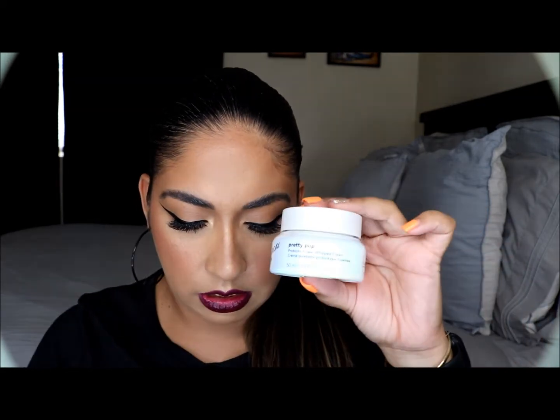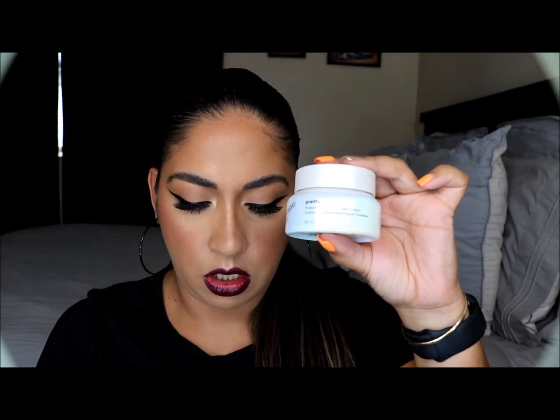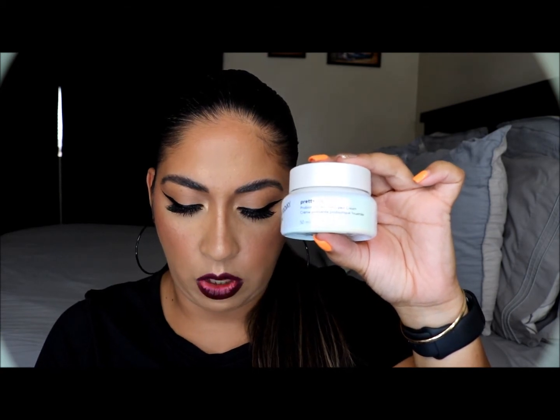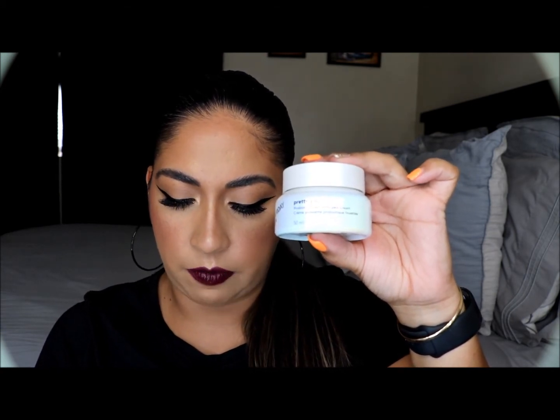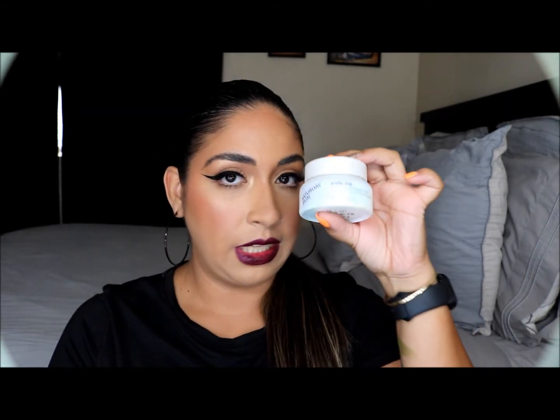Okay, so this is a soft and luxurious whipped cream with encapsulated probiotics activated by prebiotics for healthy and radiant looking skin. Can't wait to try this guy.